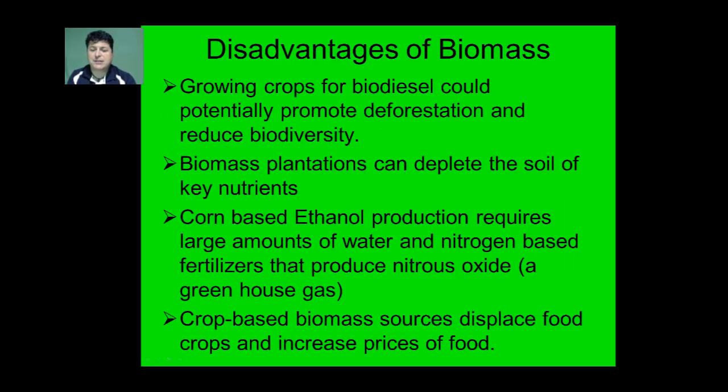There are several disadvantages to using biomass. Growing crops for biodiesel could potentially promote deforestation and reduce biodiversity if the popularity of biodiesel increases. Biomass plantations can deplete the soil of key nutrients if proper agricultural techniques aren't employed.